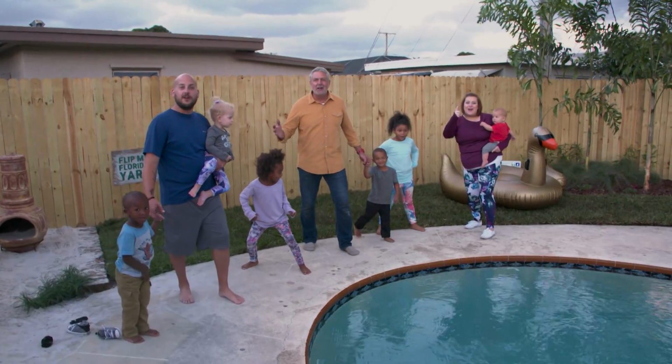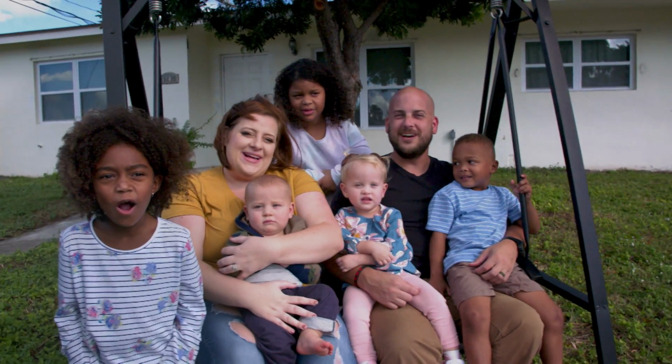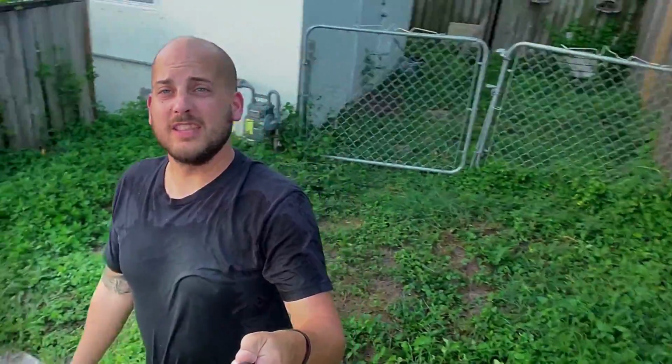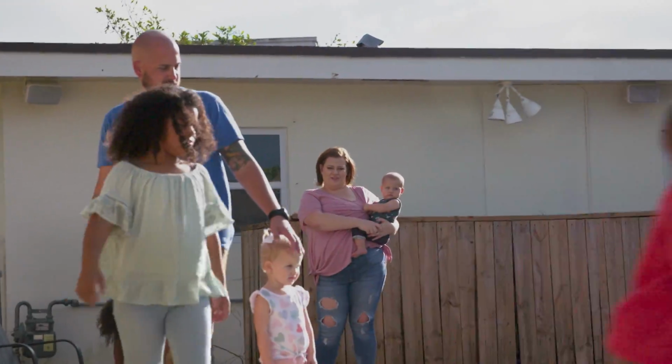Flip my Florida yard! Welcome to Flip My Florida Yard. Today's flip takes us to Lake Worth on Florida's southeast coast. It's here we meet up with the Wilson family. We're the Wilsons! Our task, to transform a wild backyard where we can get the weeds to grow, into a safe place for this family to connect.